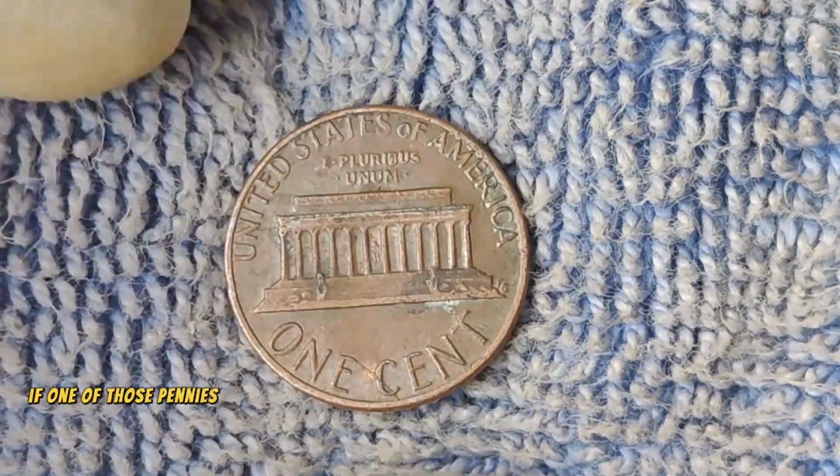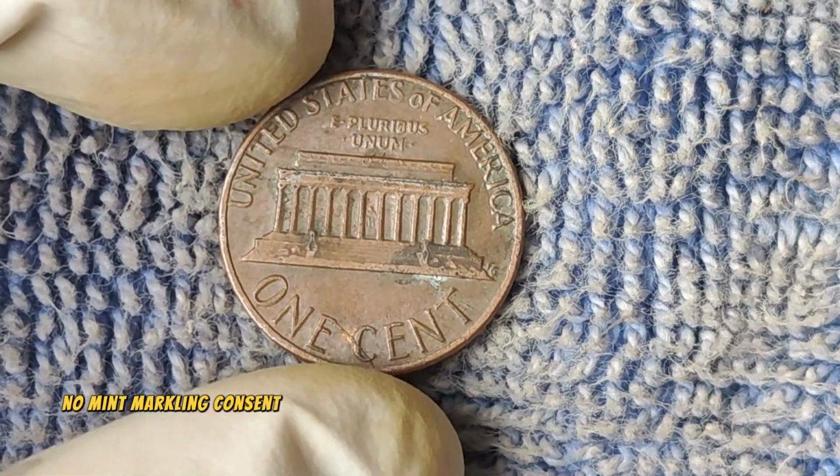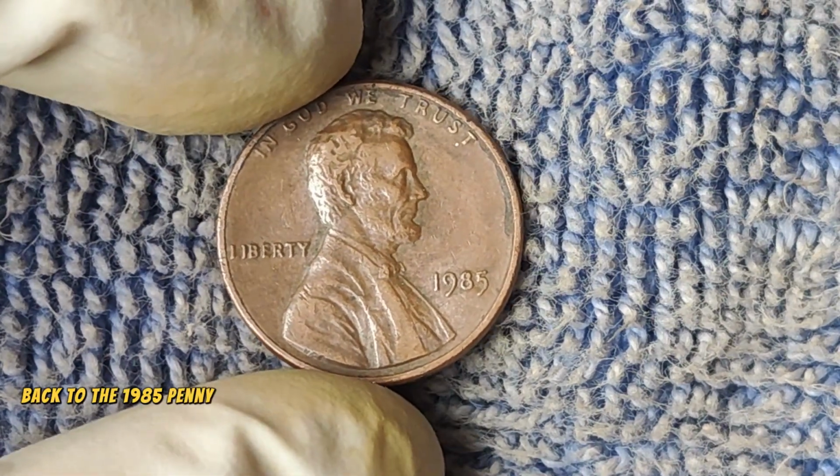Now, if one of those pennies had been a $1 million 1985 no mint mark Lincoln cent, well, let's just say that candy store would have looked very different, like mine. Okay, back to the 1985 penny.